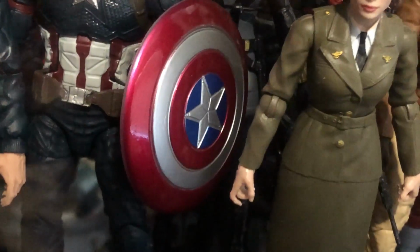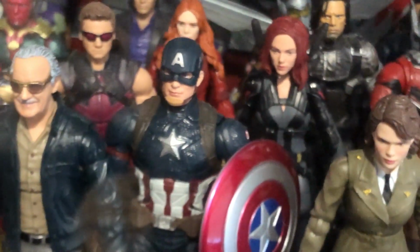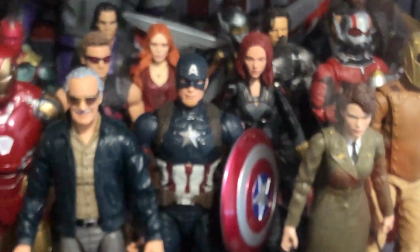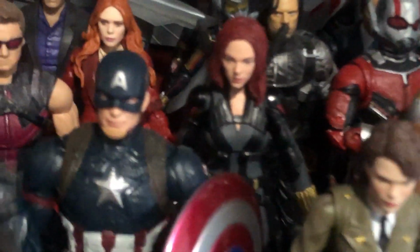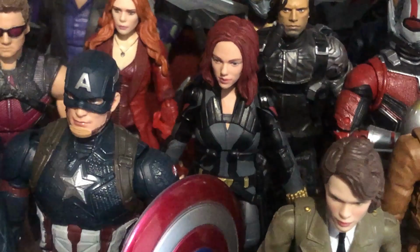I did change out the shield though. That's not the shield which comes with this figure, because I want to have a nice, bright, shiny shield for the display. But yeah, very cool Cap. We do have, of course, Black Widow in here. Let's see if we can focus on her. And that is the Black Widow solo movie one.